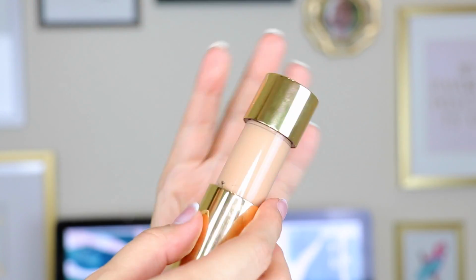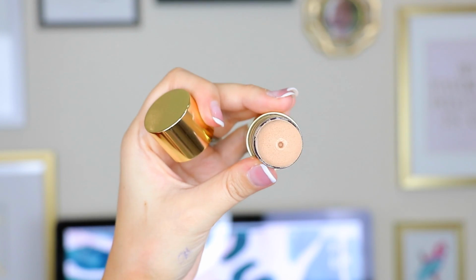This is nothing like the normal Double Wear, just like it says, it's the Double Wear Nude. So think more of a light to natural finish. I will say I like the concept of the packaging. It's a twist-up formula, so there's a flat base on the bottom that you crank up. What I like about that is that it allows you to use every bit of the product, rather than a pump or a bottle that kind of misses the product that's on the side. This just continuously cranks the product all the way up, so you're getting every bit of product you paid for.